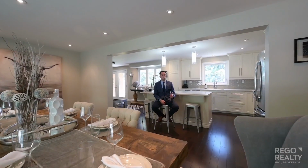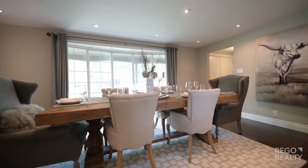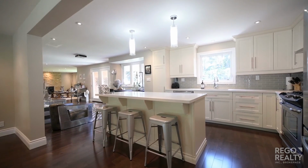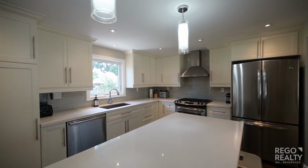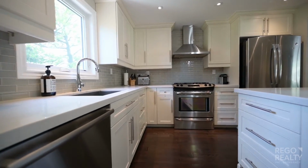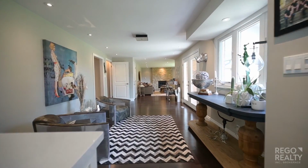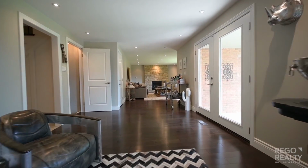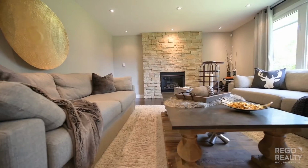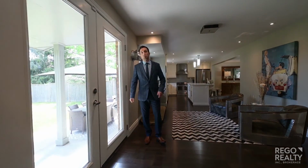We've got an open design, beautiful custom quartz kitchen, and lots of gathering space. Here's the walkout to the massive yard, but first, let's go upstairs.